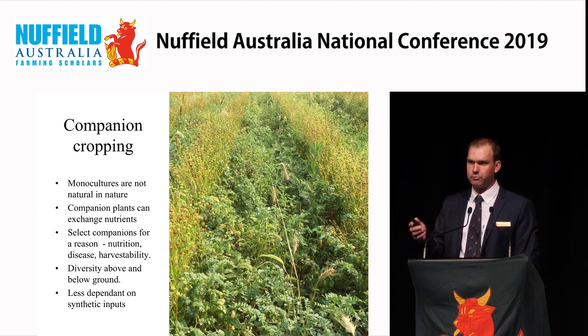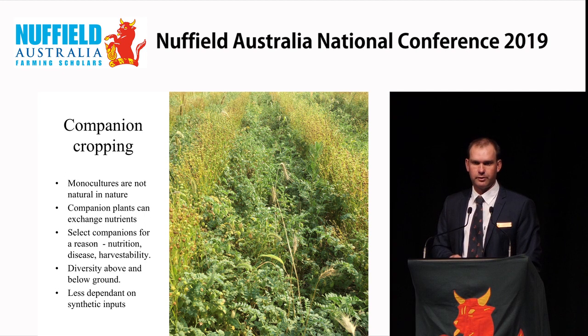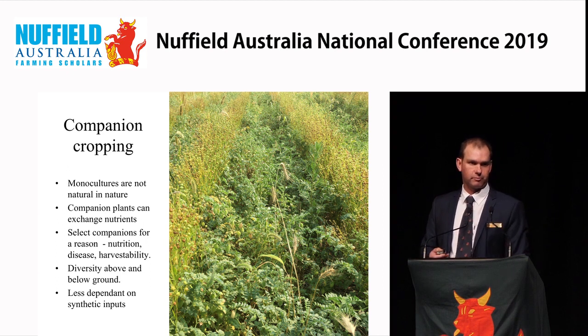There was an actual physical barrier there to stop spores blowing through his chickpeas, as in a monocrop, and so it was very successful, back to very little fungicide in that companion. Companions need to be selected for a reason. There's no point just throwing any two together. There needs to be a lot of research done on which companions are compatible.